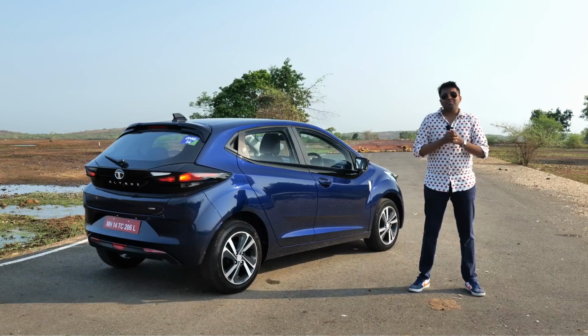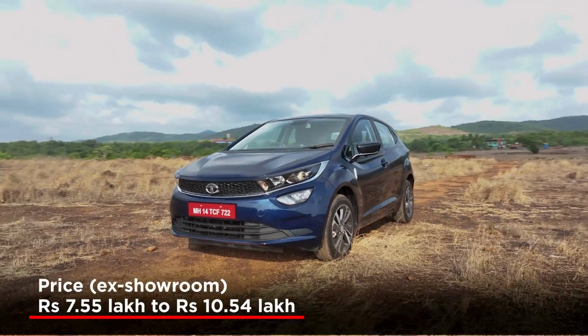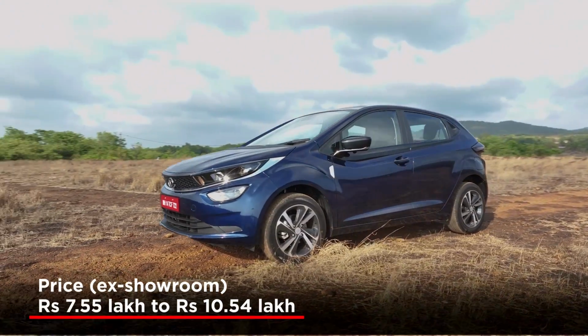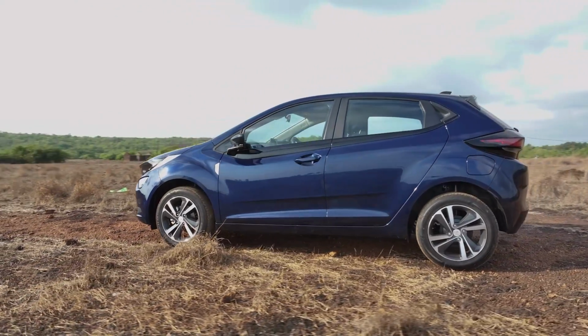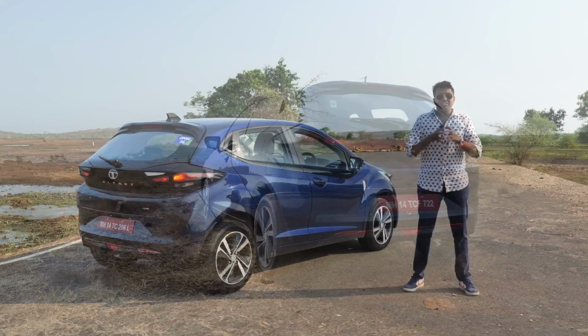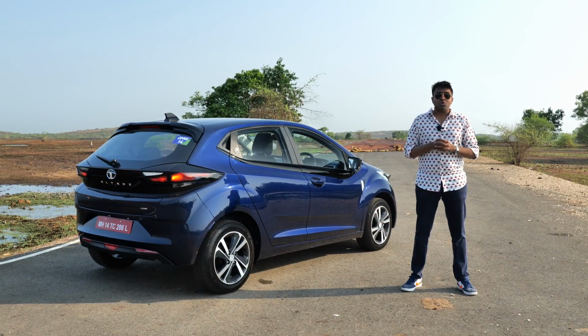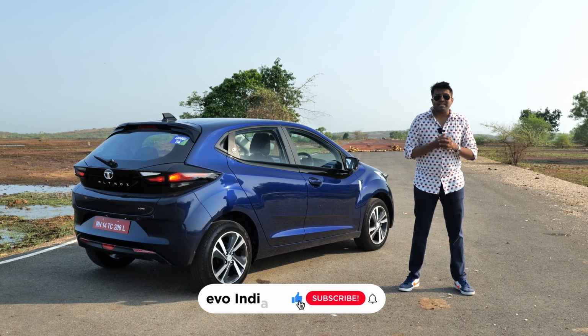Prices start at Rs 7.55 lakh ex-showroom. And the good thing is Tata Motors hasn't skimped on features for the CNG variant of the Altroz. With stricter emission norms coming in, the diesel version of the Altroz will eventually be axed. This CNG variant tries to fill that gap, and Tata Motors hopes that 30% of the sales of the Altroz come from the CNG variant.